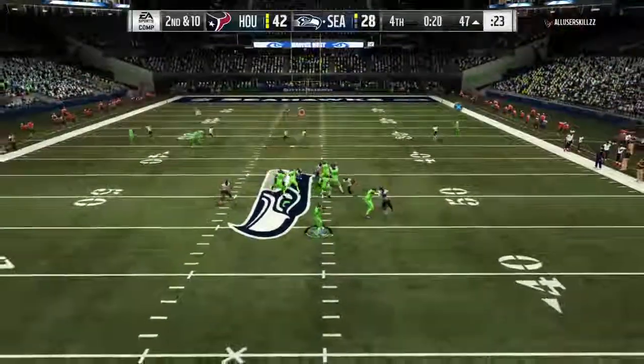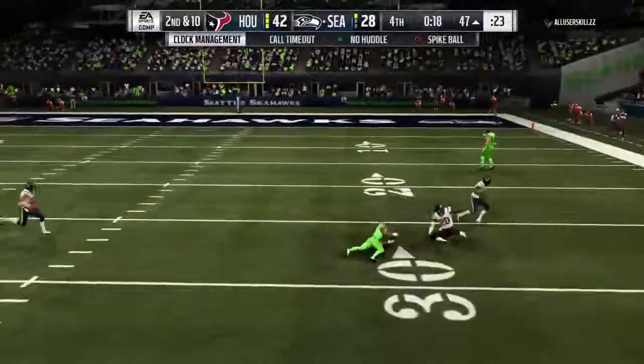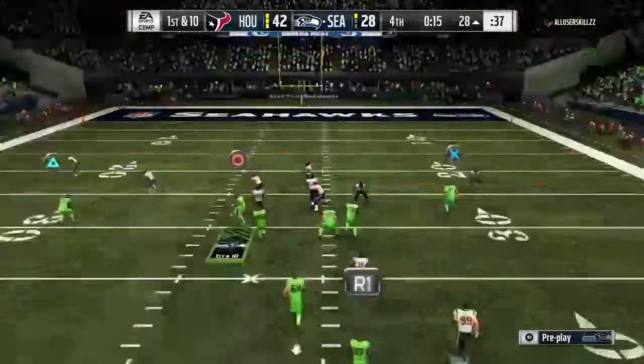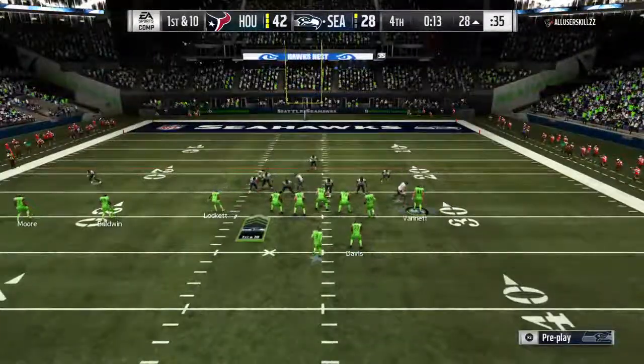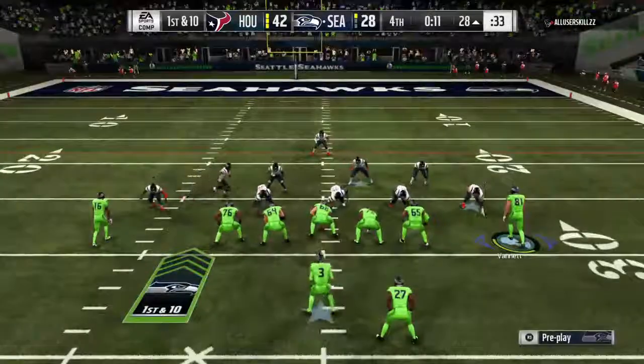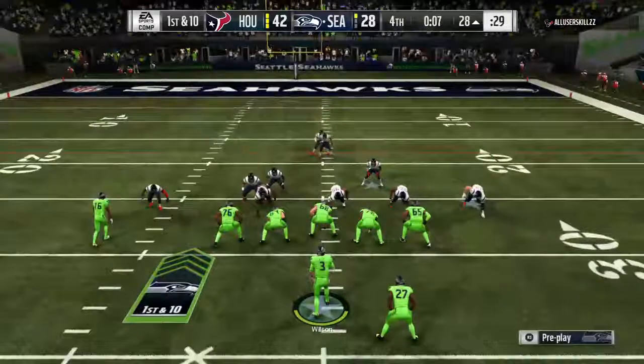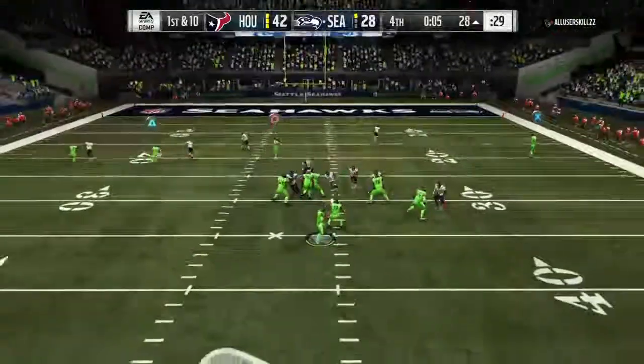Again on 2nd and 10, it's Wilson. And oh, look at that, a diving catch. Now the play goes for 19 yards, gives him a new set of downs. Well, partner, when you ask anyone other than your QB to throw the ball, you must have a lot of confidence, or you think you're really going to fake him out.